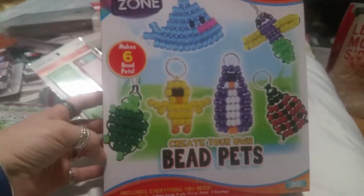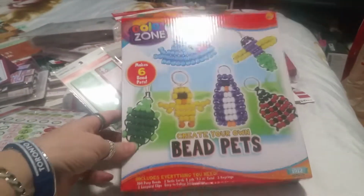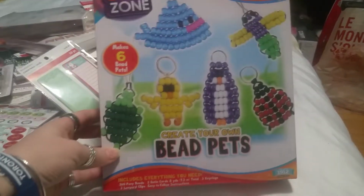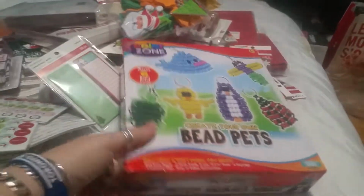Then they also had a buy one, get one free. And they had these kids' beads and stuff, and I think my daughter already opened one of them, but I got something like this, 2 of them. Buy one, get one free, regular $10, so I paid $5 each for these sets. All the kids' stuff were like buy one, get one free.